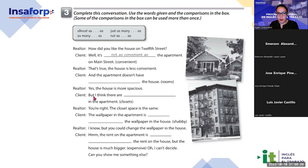And this is a contrast idea, right? La siguiente es como un contraste. Dice, sí, la casa es más espaciosa, pero I think there are not as many closets as in the apartment, podría ser, pero creo que no hay tantos closets como el apartamento, al ser como una idea contrastante, ¿verdad? Por el but, pero, yeah, that could be another option.